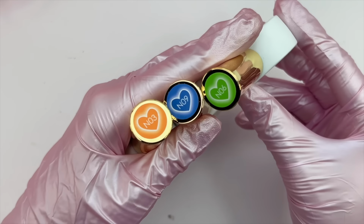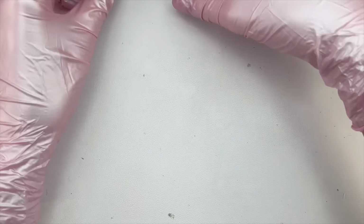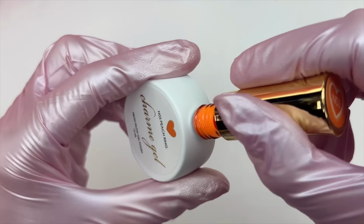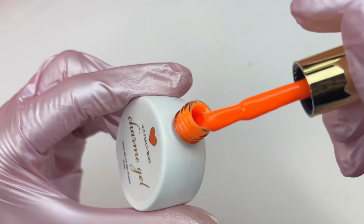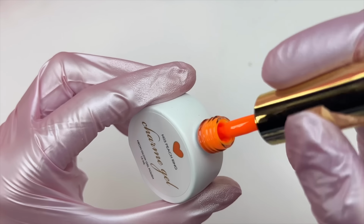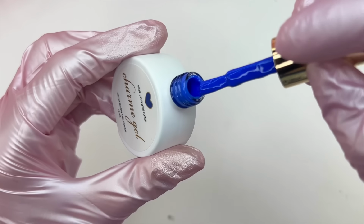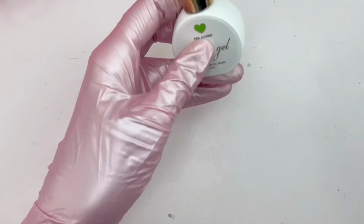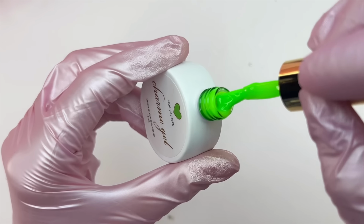Looking at these 3 colors now, they're also giving Halloween. These are great colors for Halloween. But let's just take a look at these. I know they do come from an entire collection. Oh, these are so pretty. I might have to get the other colors from this collection. Just the perfect orange. This would be great for Halloween, like I was saying. We have the blue. Ooh, very pretty. That's the perfect blue. And then finally, we have this green color here. Oh, that's very neon. That's a very neon green.